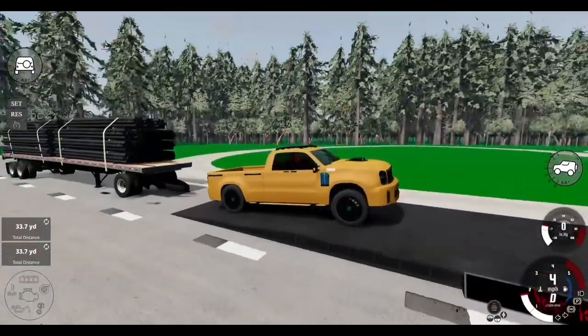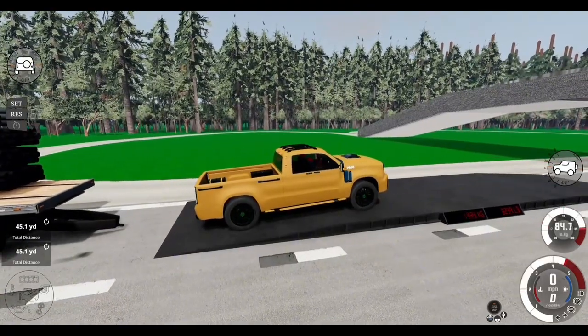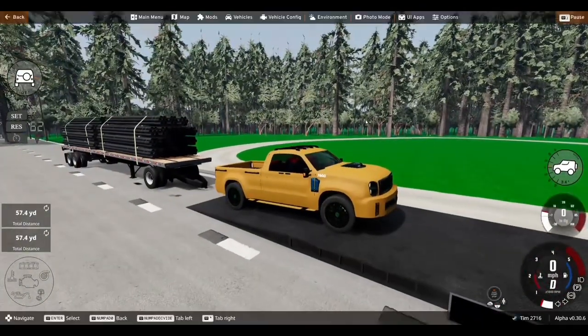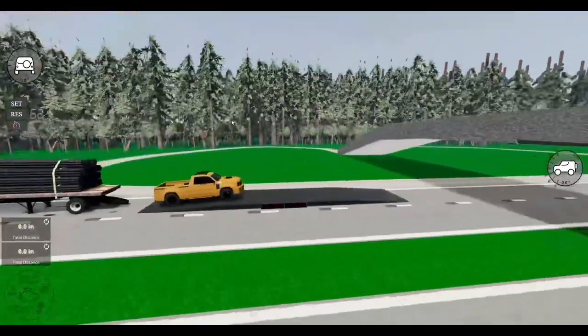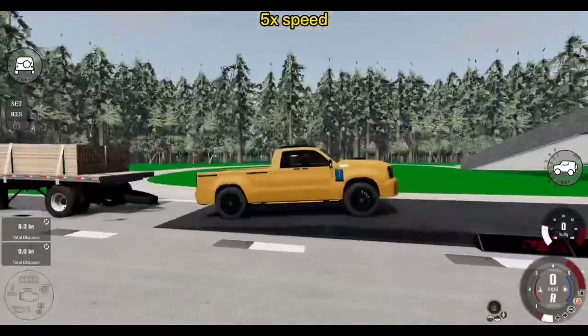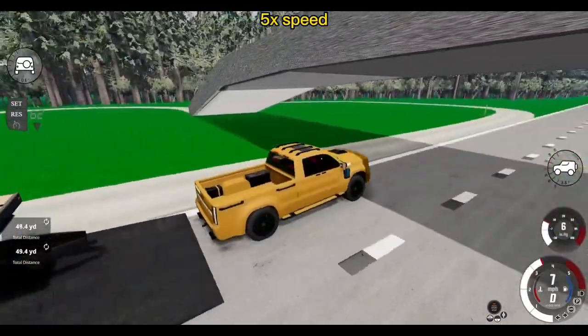I think it would be safe to say that this trailer does not want to be pulled up this ramp, so we're gonna have to make it lighter in order to get it pulled up, and I'm gonna speed it up. It might take a little while. So let's just change the trailer. Let's change what's in it. Let's make the front end a little lighter so it can actually have a chance of pulling it. And once we get it up here, we're gonna weigh it.